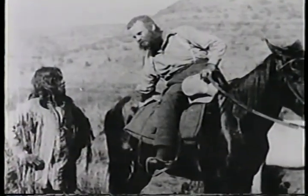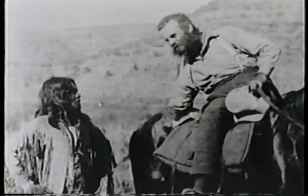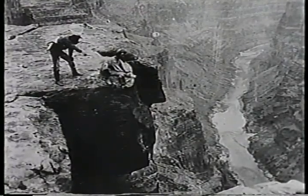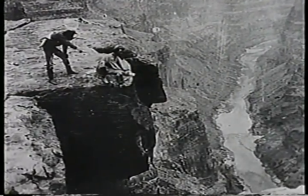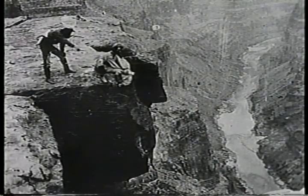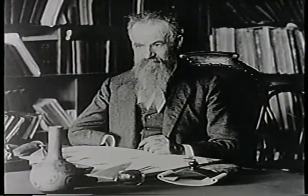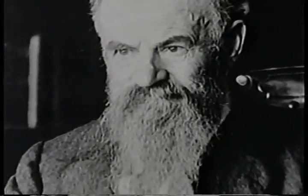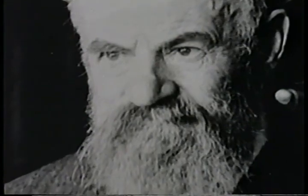When Powell returned from the canyon, he became a national hero. He went on to survey the entire Southwest and later became director of the U.S. Geological Survey. He fought to slow the rapid, unplanned settlement of the West, predicting today's bitter battles over the region's limited supplies of water. It has been said that John Wesley Powell understood the West better than anyone.